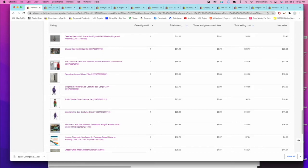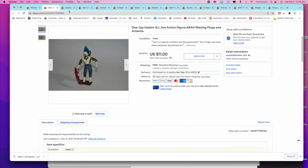So we'll just start over here with this item. Now, some of these are very low price items, but I still managed to get a profit out, even though I paid for shipping on it. I still came a couple dollars ahead.